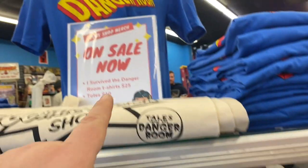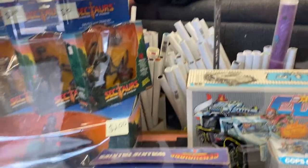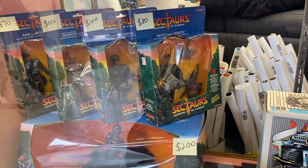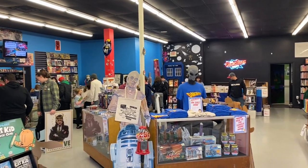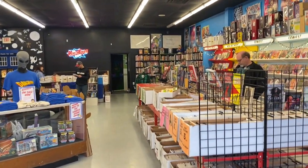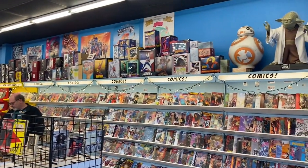And so the Danger Room is actually what they've opened up. That's what they've redone. So if this is any indication of what's in there, I think we're gonna find some pretty cool stuff. Quick little pan of the store when you first come in. Not a bad shop. It's almost like the perfect size for a comic and toy shop.